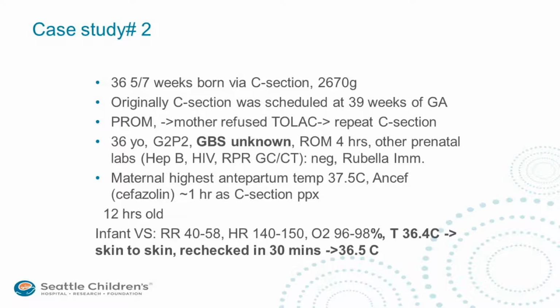Vital signs: respiratory rate is pretty stable, heart rate is pretty stable, oxygen saturation is normal. This baby's temperature was 36.4. You know as a nurse what to do. You put this baby skin to skin and you wait half an hour, and then you check this baby's temperature. It's been half an hour, and this baby's temperature is 36.5. So it's still a little bit low, right?